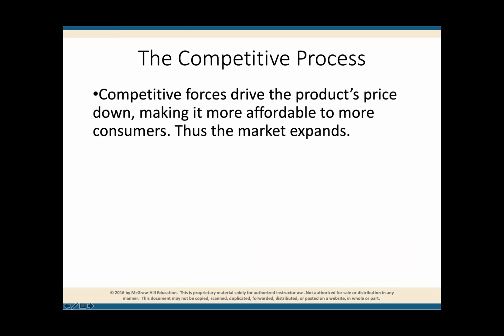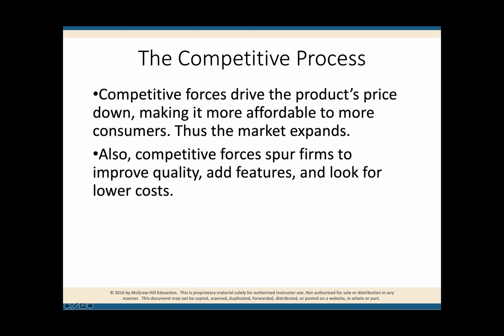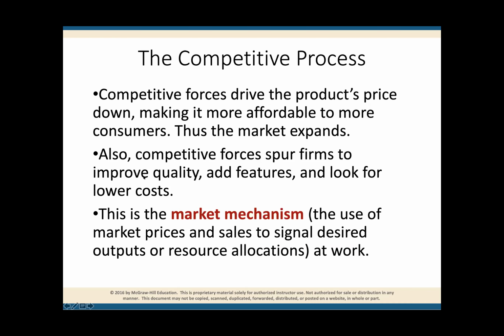Competitive forces, as you already know, drive product prices down. They make it more affordable for us, and there are more suppliers, okay? And again, perfect competitive companies are always trying to find ways of lowering the cost of production. And this is the market mechanism. This is how the market determines prices, output, and resource allocation. This is the market at its best. So if nobody's making money in an industry like this, let's forget about it. I'm going to go into another industry, right?